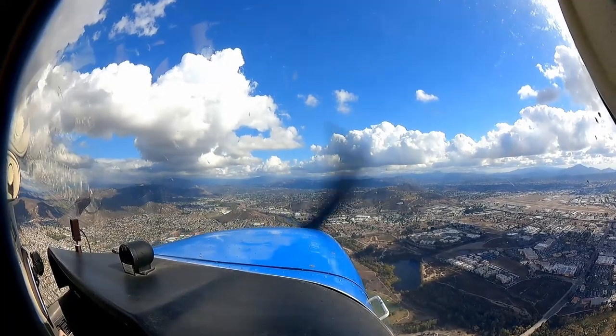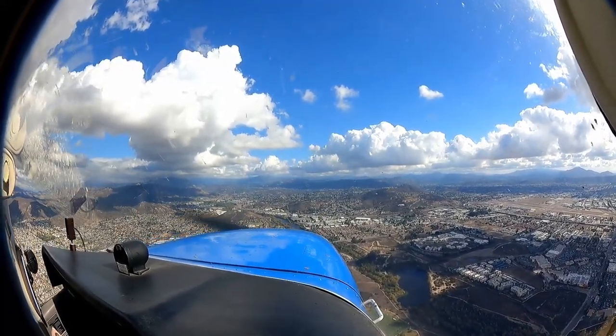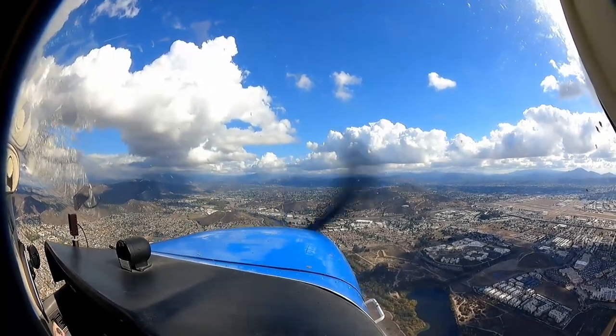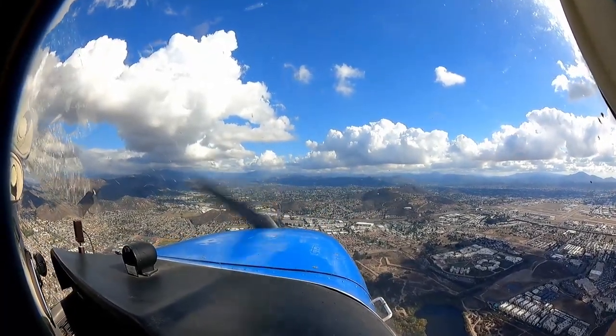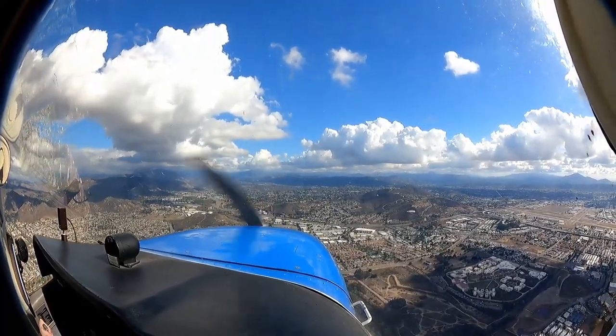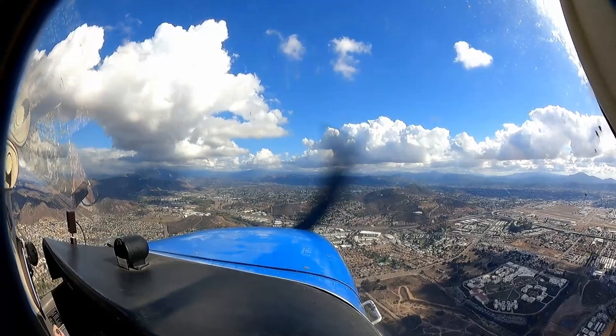So if things get squirrely on the runway too, the best thing you can do is just release your feet off the brakes and rudders and just pull your yoke back, and the plane will start settling down. If you start to manipulate too much, then it can get a little squirrely, so, you know.